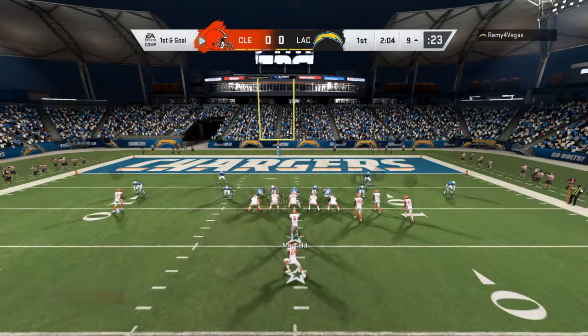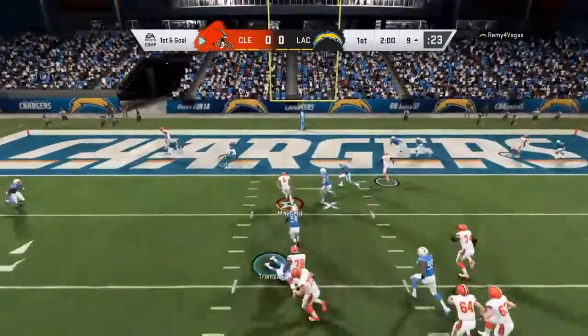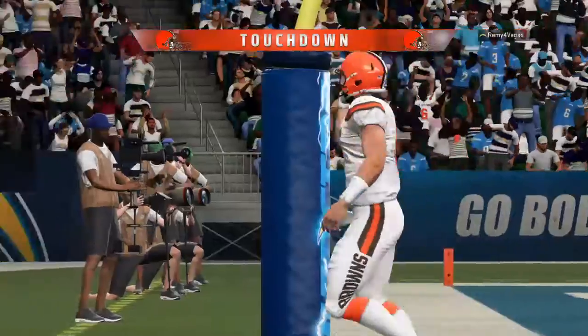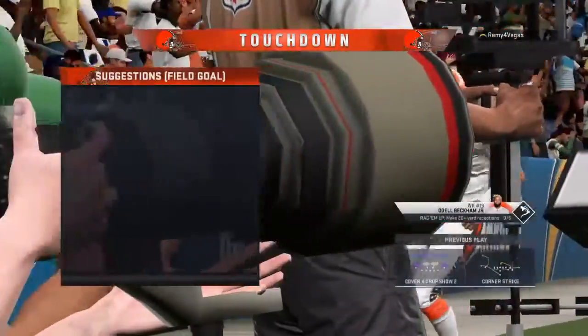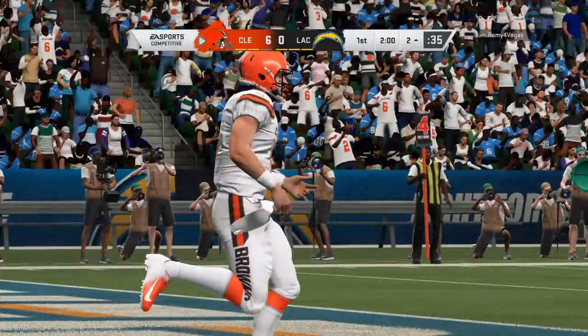Following the interception, Mayfield will score. Touchdown, Browns. A 9-yard touchdown run. And the Browns have taken the early lead.